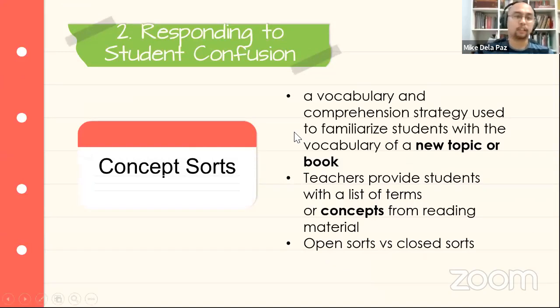Now, concept sorts. Concept sorts is similar to the list sorts later. But for now, concept sorts is a vocabulary and comprehension strategy wherein it's used to familiarize students with a new topic, or you also want to check ano na yung alam nila. Okay? So what you can do is you provide students with a list of terms or concepts from a reading material, and then you ask them to sort it out. Okay? So pwedeng open sorts, meaning pag open sorts, wala kang ibibigay na category. Sila yung iisip kung paano nila gugrupo yun.